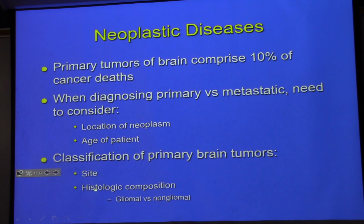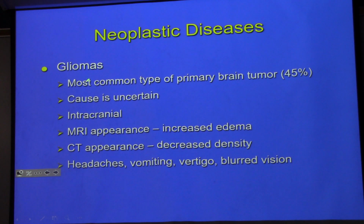And then the other thing is histologic composition. Most of these tumors are going to be gliomas. They're going to be like astrocytomas, medulloblastomas, things like that. But then there's also non-gliomal tumors. Those could be tumors of the actual tissue, like a pituitary adenoma. Gliomas are most common. About 45% of brain tumors are gliomas.